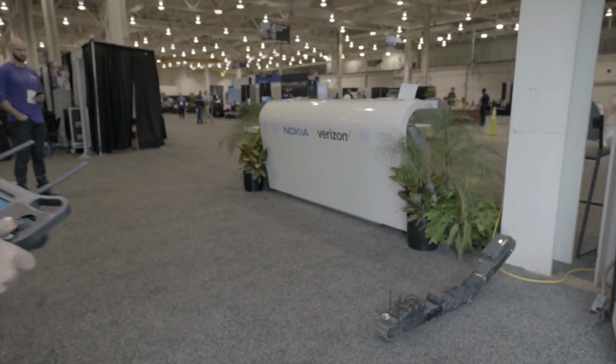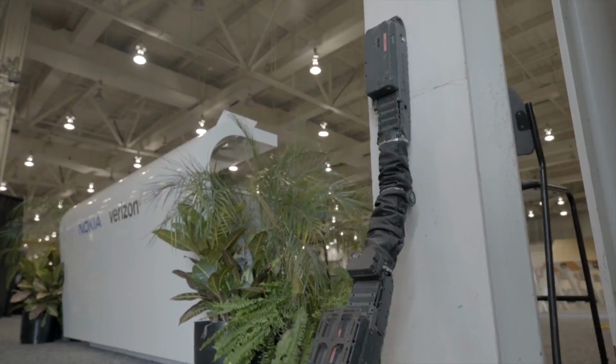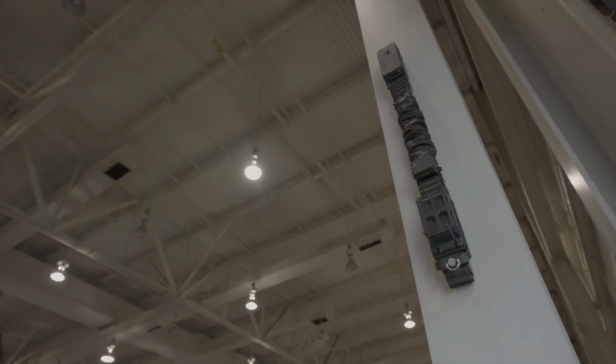And again, this is what gives us the confidence from being able to say this can enter your asset and actually start to be able to navigate the twists and the turns and the confined spaces that it's intended to. Right there, great snapshot of us going from 0 to 9 degrees on the metal pipe. All right. So we'll close out of that.